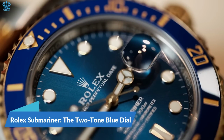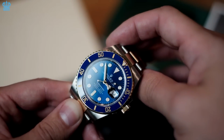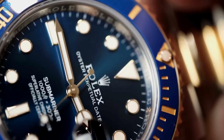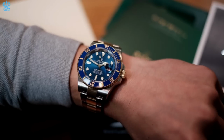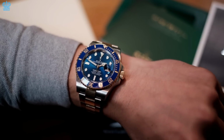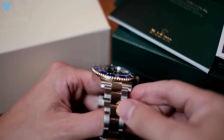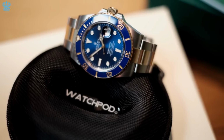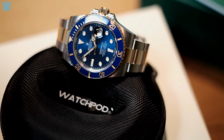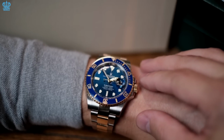Rolex Submariner, the two-tone blue dial. While the classic steel Submariner continues to be one of Rolex's most coveted models, there are still lesser-known variants that are worth exploring. The two-tone blue dial Submariner is a standout piece in this category. Featuring a brilliant blue sunburst dial and a combination of stainless steel and yellow gold, this watch combines bold aesthetics with traditional Rolex craftsmanship. Despite the higher price tag for the added bling, the two-tone Submariner is still a more accessible option compared to some of the more high-profile models in the Rolex lineup.